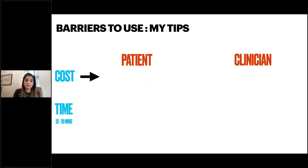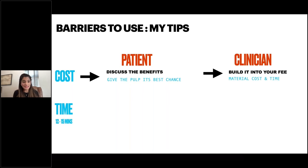And the way I overcome this is I talk to my patients about the benefits of using it. I tell them that I feel like it's the best chance for the pulp to survive. And quite often, especially now, most patients are more educated and keen to preserve and be more conservative with their treatment. As a clinician, you do need to build that into your fee. Otherwise, you'll feel like you don't want to use this material. So I always charge an extra fee to use it, and that includes the time it's going to take to use it as well. And then you will feel more comfortable in terms of its use.